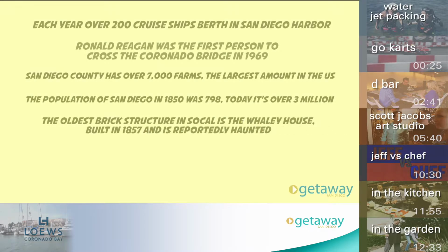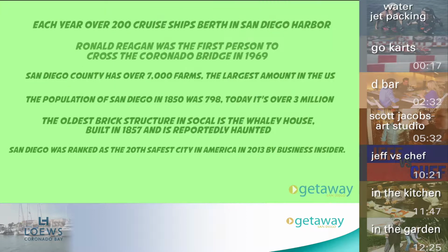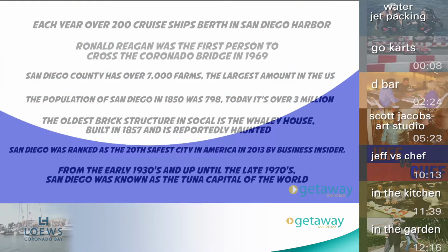The oldest brick structure in SoCal is the Whaley House, built in 1857 and is reportedly haunted. San Diego was ranked as the 20th safest city in America in 2013 by Business Insider. From the early 1930s and up until the late 1970s, San Diego was known as the tuna capital of the world.